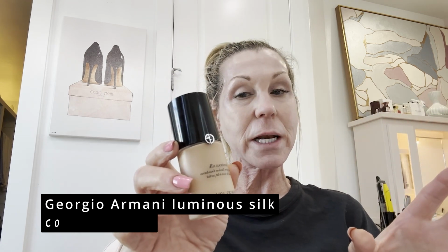So I've washed my face and we're ready to go at it again. Put more moisturizer on. So the next foundations that I love are one high-end, the Giorgio Armani. I've been using this for many years. I change up the color depending on the season.